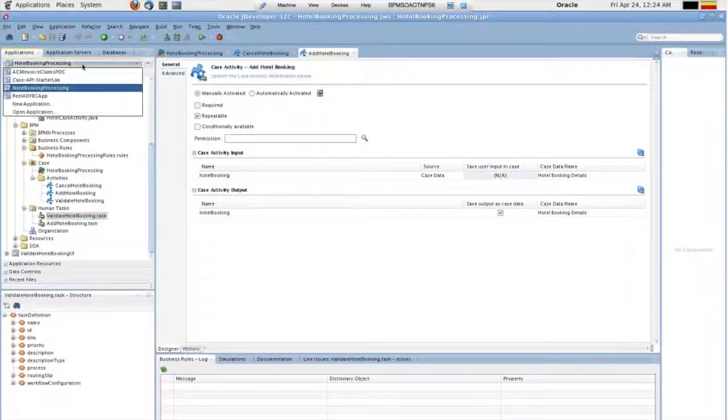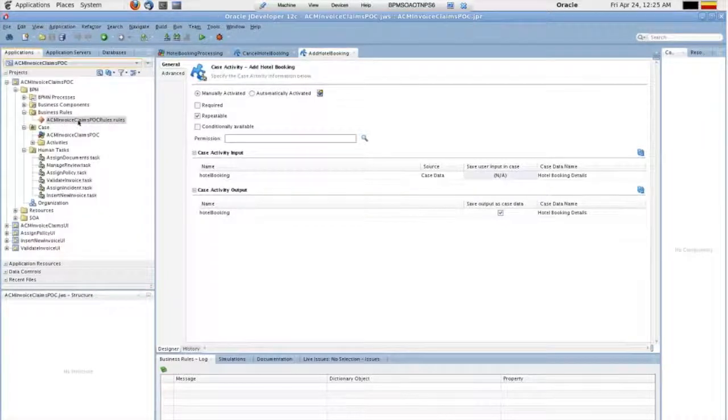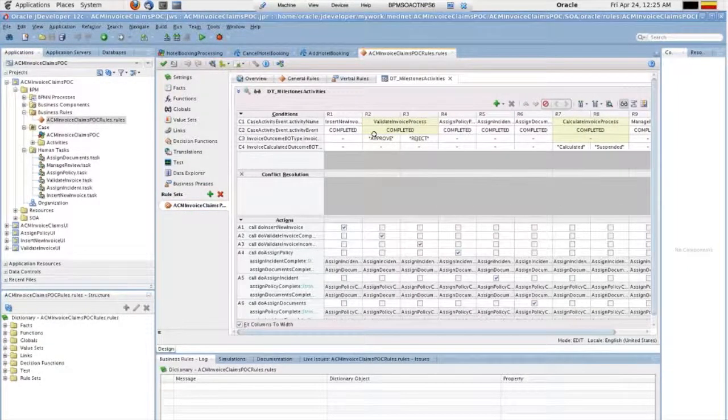Right. And one more important thing is the rule engine, because you could define the transition from one step to another through the rule set table, in a very declarative way, and this is how you would manage the transition from one activity to another. And as I mentioned in the beginning, an ADF developer would understand this as a transition probably from one task flow to another.